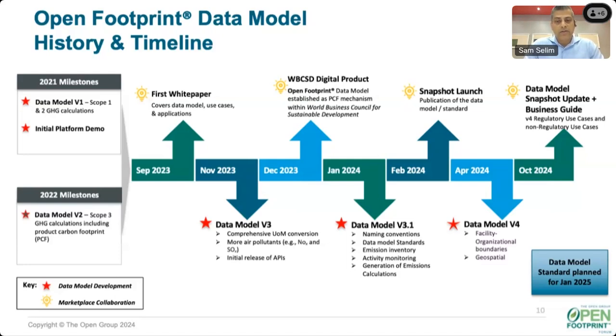The target is that by October, we should have a data model and also a snapshot update to start looking into how our members can start using it. The bigger target, let's say first quarter of January 2025, is the data model standard. You can see throughout the timeline, the data model progressed, and we looked at a lot of the aspects that Bertrand alluded to as we were continuing with reaching out to the market with a white paper, snapshot, and also standards for the data model piece.